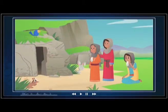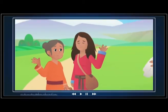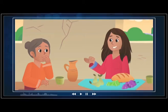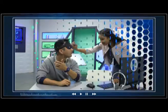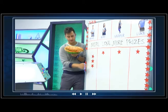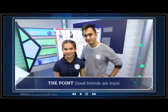In the Bible, Naomi was really hurting after her sons died, and all her friends were leaving her. But Ruth stayed with Naomi, showing how much she cared for their friendship. We found out that being loyal only when it sounds fun or just to get a reward isn't really being loyal at all. We don't turn our backs on our friends. Helping your friend with a project, spending time with them when they're sad, or even going to a basketball game are all great opportunities to show them that you care. Remember, good friends are loyal.